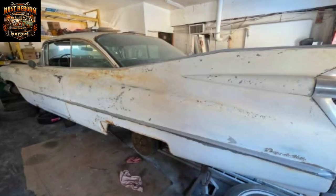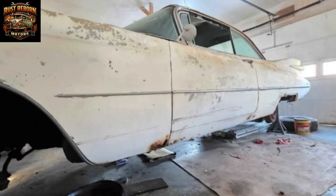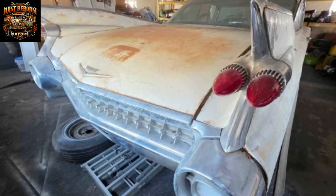Under the hood, the car retains its original 390 cubic inch Cadillac V8 paired with a Hydramatic transmission, preserving the factory drivetrain that made these cars such powerful and smooth luxury cruisers in their day. The engine is reported to fire, indicating that it has life and can be brought back into running condition, which is an important advantage for a car that is being offered as an unrestored classic.